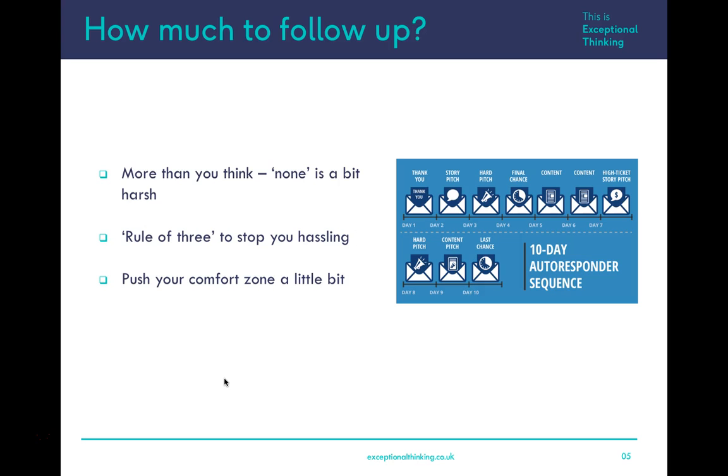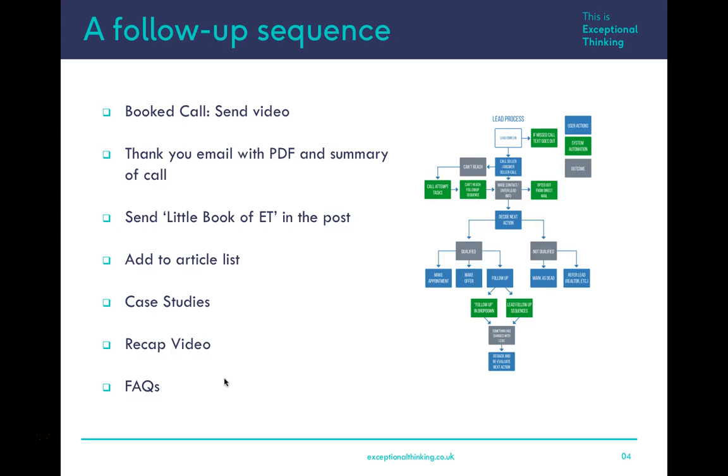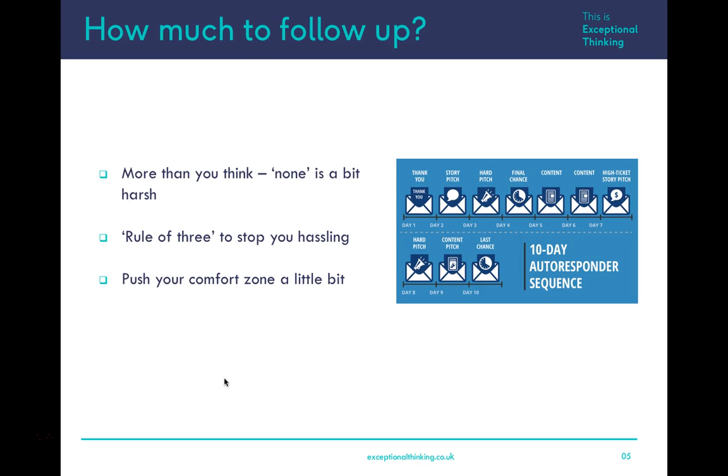So you can switch this to a rule of 10, whatever you want to do. But basically, my rule of three says if you're contacting people 3 times and you're getting nothing back from them, you might want to think about pausing your follow up until you do. But if they break that rule of three at any point, then you can resurrect that again.